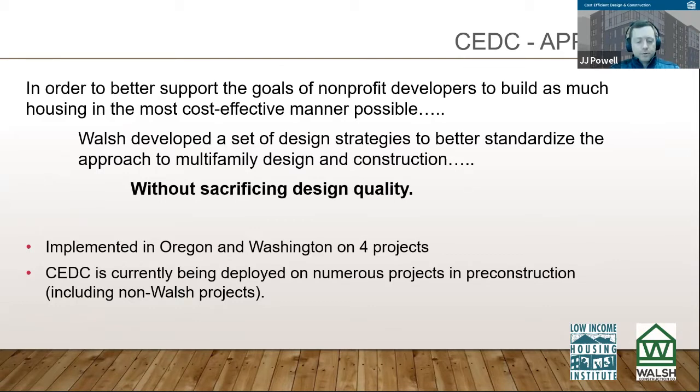And they're really pretty straightforward and simple, but it's about putting things together in an intentional approach.